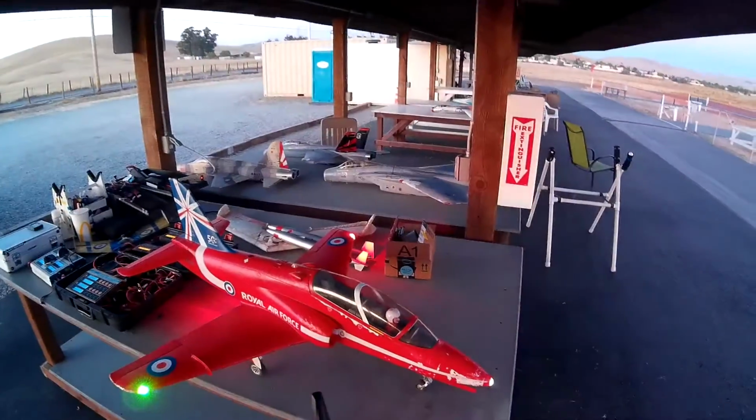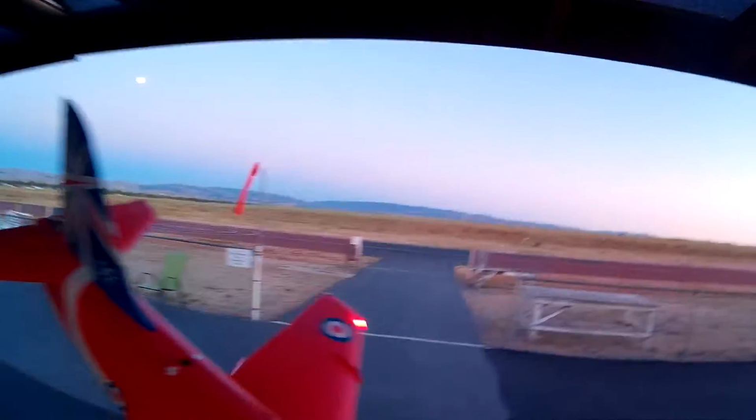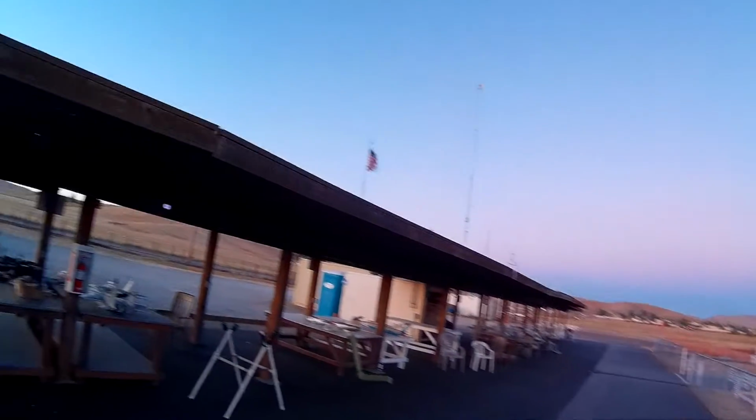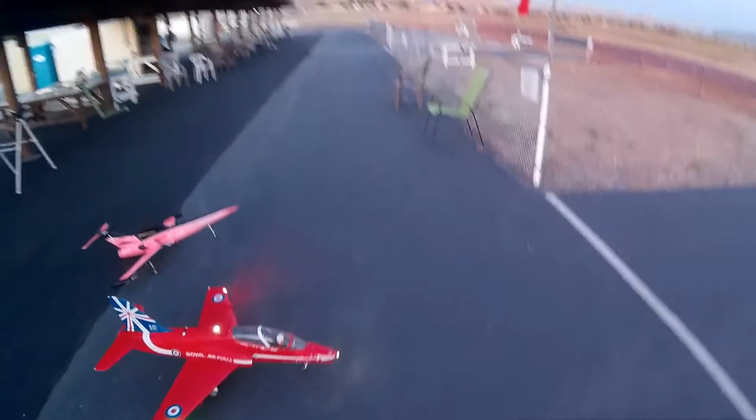Got a lot of great flights today. The wind just completely stopped. Since there's enough light, I might even fly the Sky Sword again. We'll see. Let's go do this.